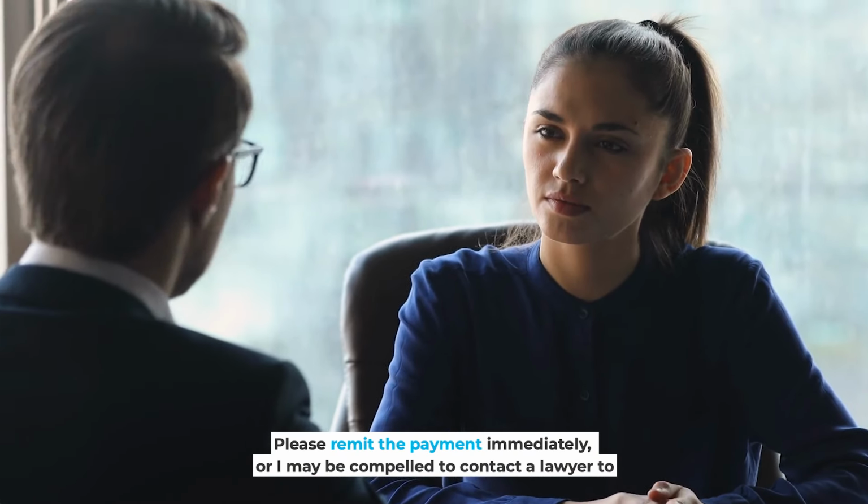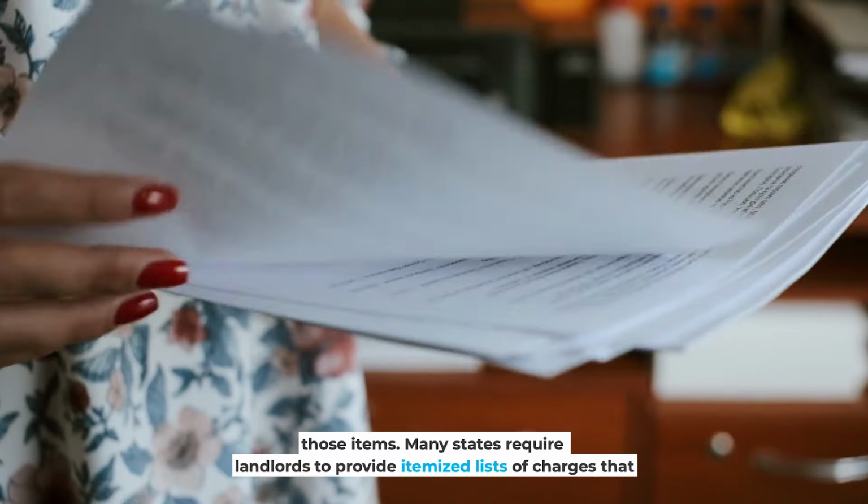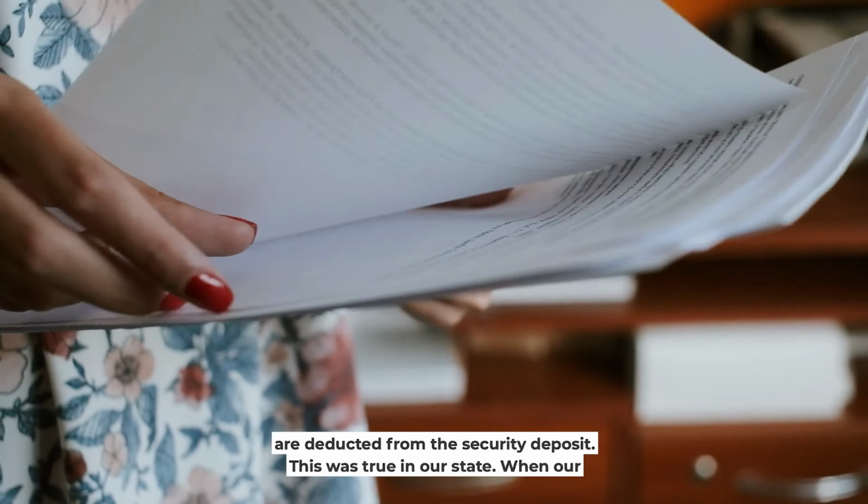Fifth, make sure that you get an itemized list of charges. Some states have specific rules about what landlords can deduct from the security deposit and how they have to account for those items. Many states require landlords to provide itemized lists of charges that are deducted from the security deposit.